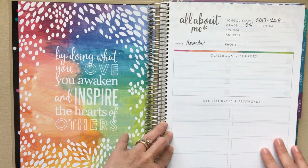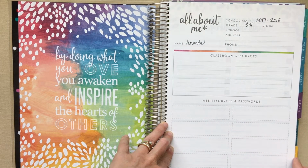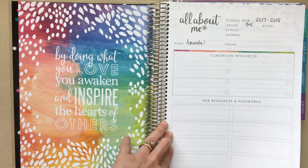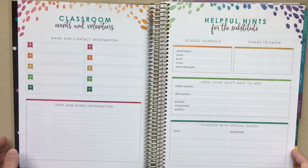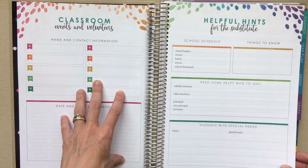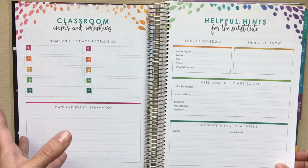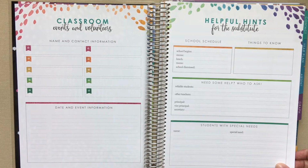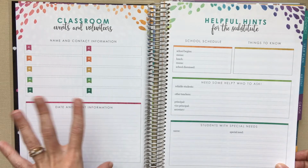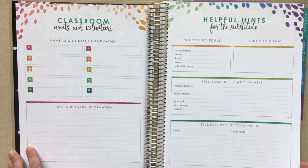I don't know if I will use this page for anything. Who knows? I might scribble websites that we come across that we want to use. But other than that, I may not be using that page for anything. Classroom events and volunteers, of course, I'm really not going to use that for anything. I might use these boxes as field trip ideas. And then if we take the field trip, I might put the date and what we did. I don't know. Those are just things that are swirling around in my head.